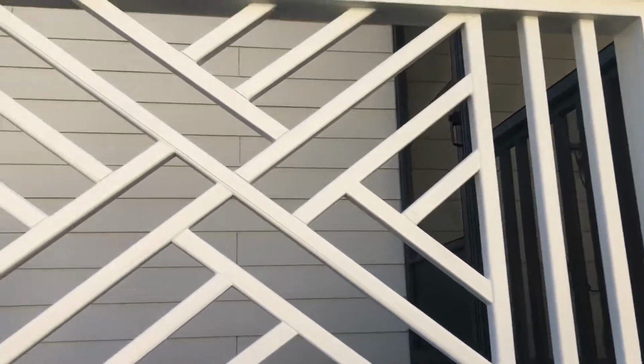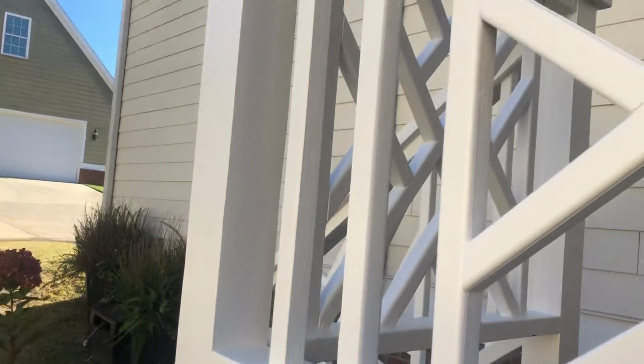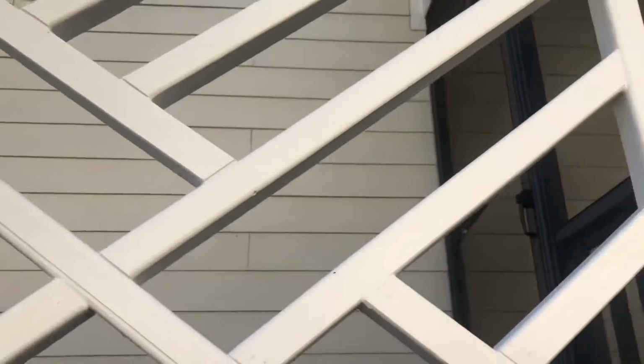The guys caulk all the seams, prime everything, just gives it a nice continuous look. We use 2x2 full-length pickets, fit everything in place.